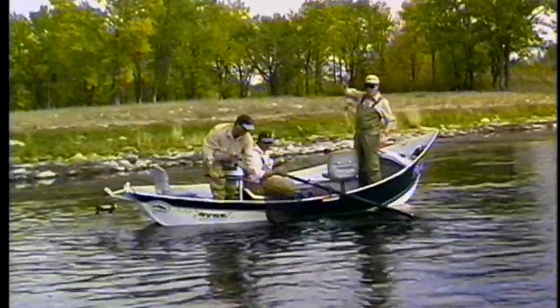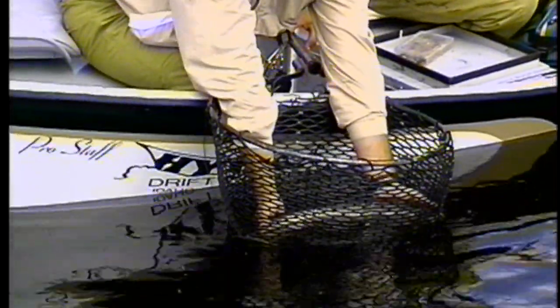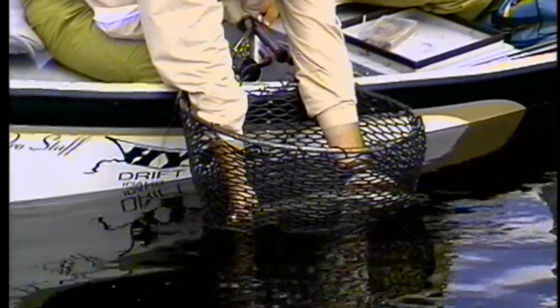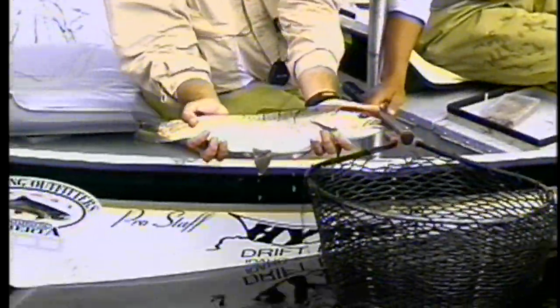There we go. Oh! There you go. There's your 20 plus inch rainbow. Healthier rainbow trout than you'll ever see.